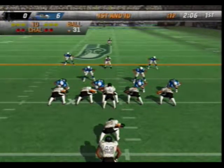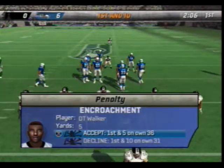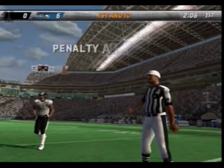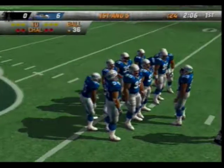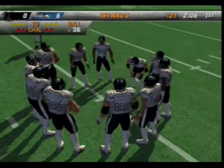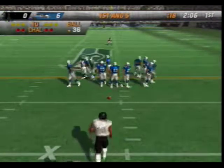They line up in the I formation. They tried to jump the snap count. So he's called for encroachment. Yeah, he jumped early and touched an offensive player, and that forces the officials to blow the whistle. First and five after the penalty.